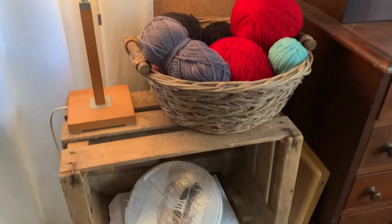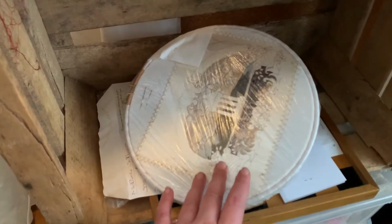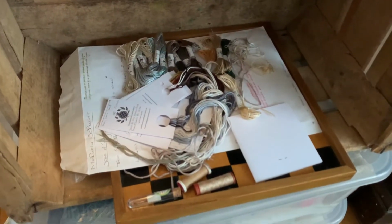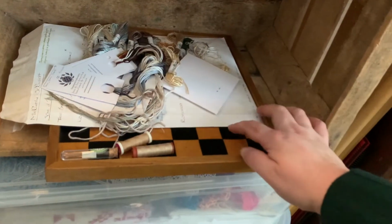In the cubby is an embroidery I'm working on right now, and you're seeing one of the shower caps in action. It's all sitting on my grandfather's chessboard, so I can keep everything that I need together and I can just pull this out and start stitching when I feel like it.